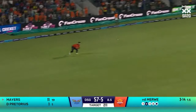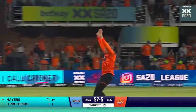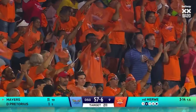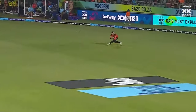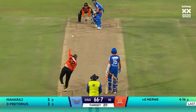Pulled away, the shot's caught, brilliant catch. Tristan Stubbs flies in off the boundary, dives forward, gets his fingers underneath it, and that's another wicket for Roelof van der Merwe. Dragged on delivery, Mayers trying to dispatch this one to the longest part of the boundary. Oh, what a catch. Van der Merwe continues.